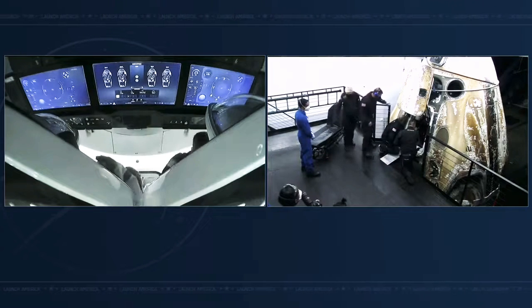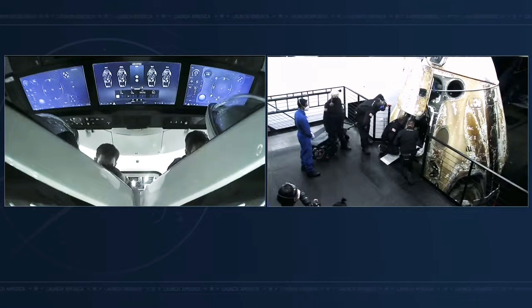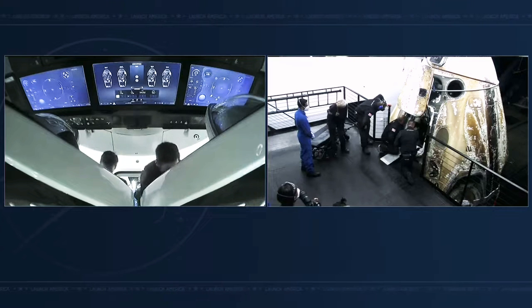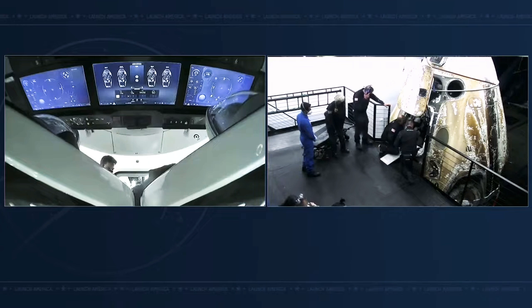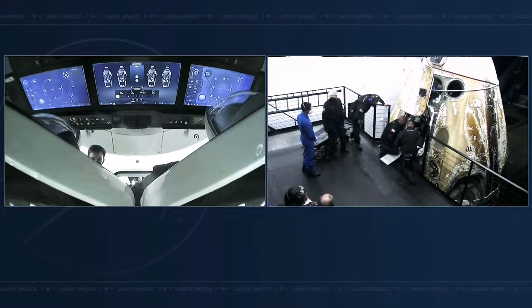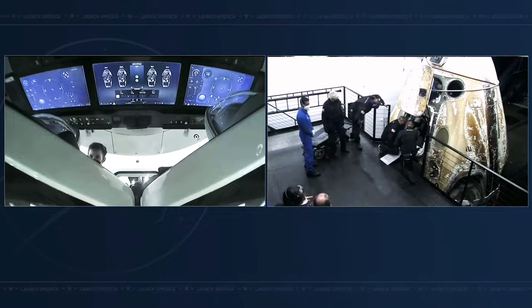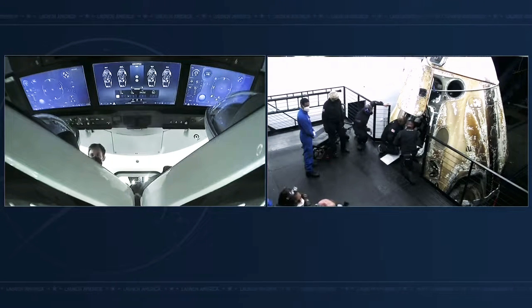And the crew today consists of European Space Agency astronaut Matthias Maurer and NASA astronauts Raja Chari, Tom Marshburn, and Kayla Barron. Chari and Barron were part of the same astronaut selection class, so they've done everything from training together all the way through their first space flight together.